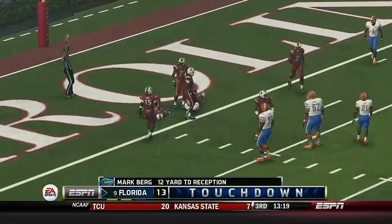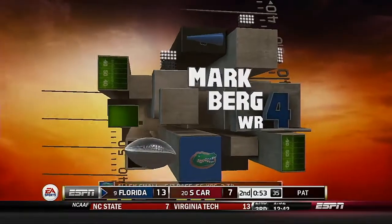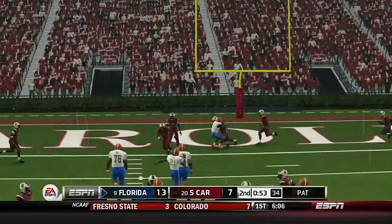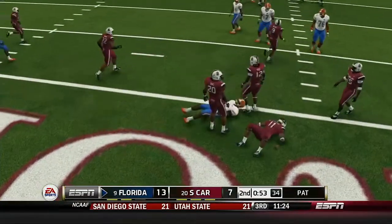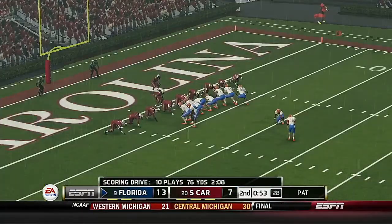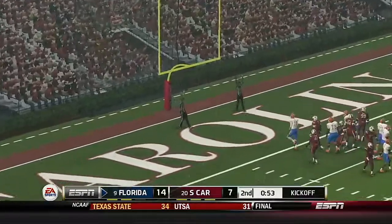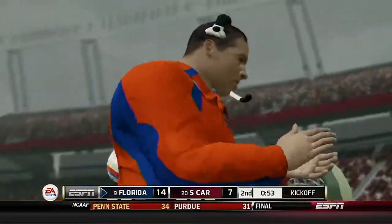Quick strike, and it's caught for the touchdown. Two TD catches now. Well, it's obvious the coach wanted to get him involved in the game plan. It looks like it was a pretty smart move, too. And he tacks on the extra point. So a 10-play, 82-yard drive, and it's good for 7 points.